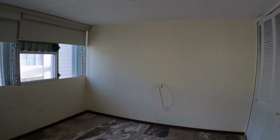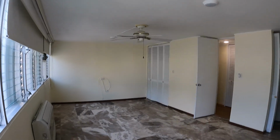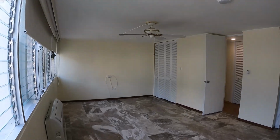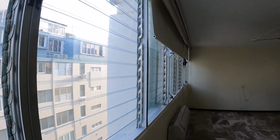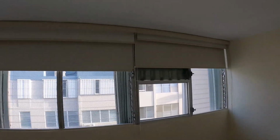And here we are in the master bedroom. It was actually a very big size. Let me step all the way back here in the corner. There's the door we just came in. Got a closet over there. Whole bank of windows facing south. It's got the blackout curtains.